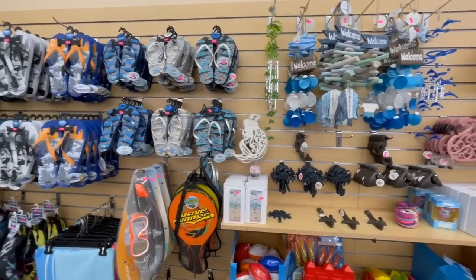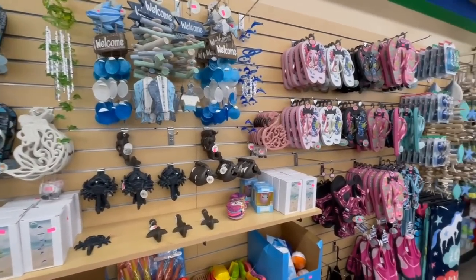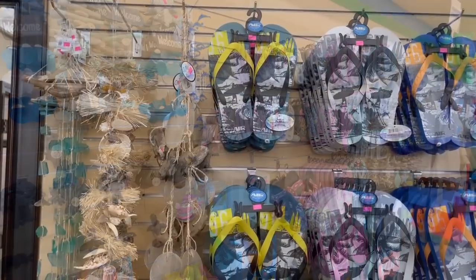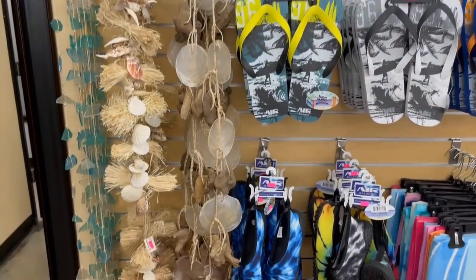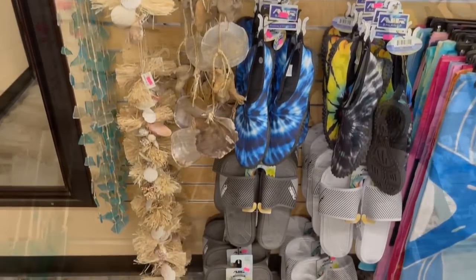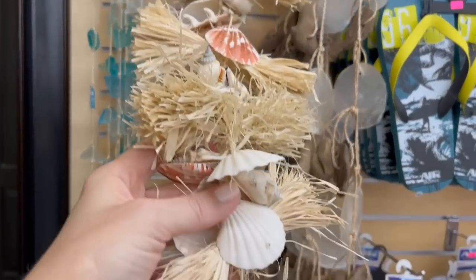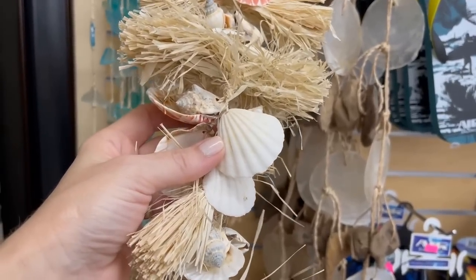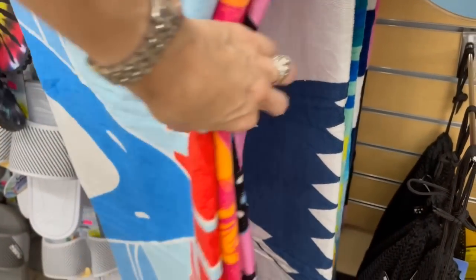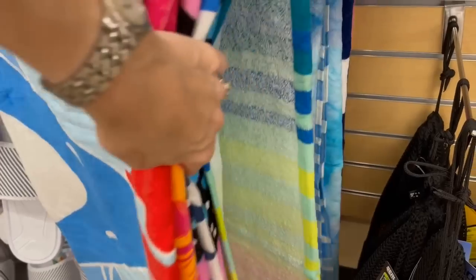And the shirts are well-priced compared to some of the local stores. They've got flip-flops, decorative items. And, you know, if you want a souvenir, why not go to Goodwill? You don't always have to have something that's been maybe donated by an individual. You can have something new to add to your patio or table decor. And if you forgot your towel, they've got a nice selection for you as well.